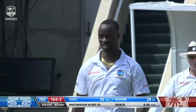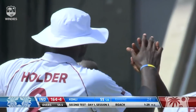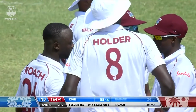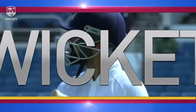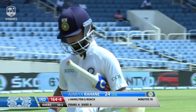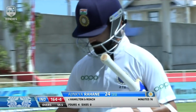Gone. No questions there. This time Kemar Roach was confident, finding the outside edge. And Jamal Hamilton on debut as well gets his first catch. Good stuff. And to have gotten the man, I think it's Rahane or Virat Kohli. Well, the guy who would have been a heavy scorer in the last match in Antigua. You look at Roach, he's pretty happy with that. Whenever you can get an individual who would have done so well in the last test match, 81 in the first innings and getting 100 in the second innings, setting a huge total for India. He's gone for 24. It's 164 for 4.